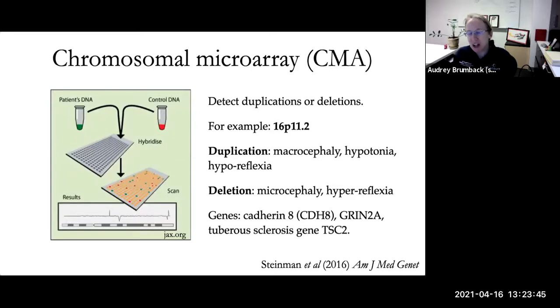What I describe to parents, how do we actually do this, is that we take the genetic material and chop it into little pieces. Then we ask, are any of those little pieces deleted or duplicated? One example of genetic changes that are often detected using this technique is the 16p11.2 region of the chromosome. Just as another educational aside, we talk about chromosomes as the number, and then P or Q. P is the short arm, Q is the long arm. So all chromosomes are asymmetric. And the other numbers describe where along the arm of the chromosome the location is that you're talking about.